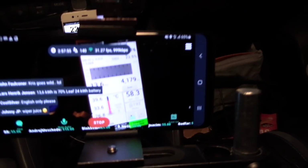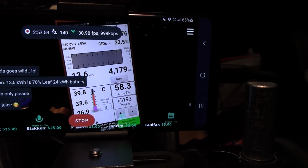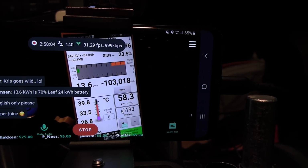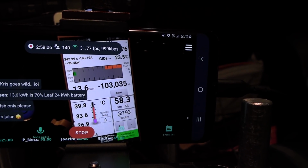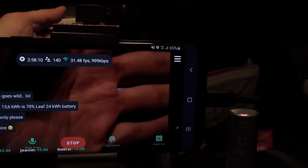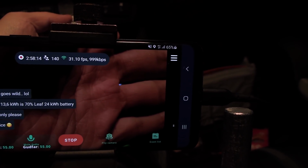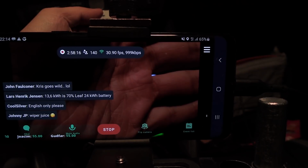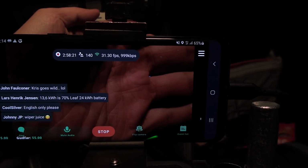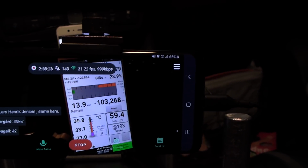But let's interact with the live stream, guys. We have 39.6 degrees Celsius in the pack. How many kilowatt do you guys think we get? Type now. Oh, it's a bit late. How many kilowatt do you think we get? Wait, I think the chat is bugged. Chat is bugged.